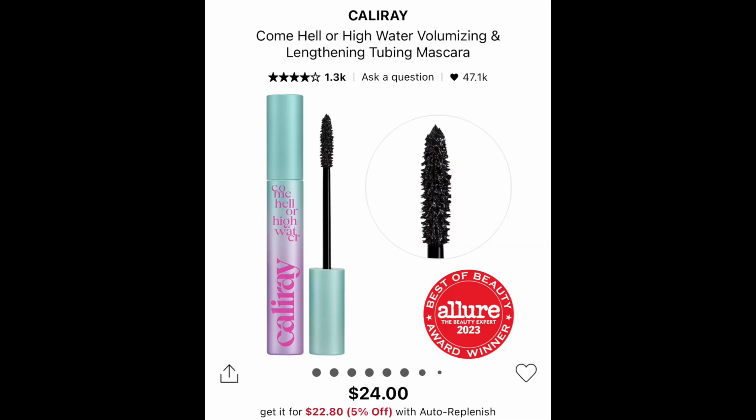Talking about mascaras, I also love the Cali Ray Come Hell or High Water Volumizing and Lengthening Tubing Mascara. Again, to me, this wasn't a traditional tubing mascara like the Thrive mascara that I'm currently wearing that adds long tubes. I went really light on the mascara today, by the way, though. But I do love that mascara. It also washes off easily, and I love both of these mascaras.